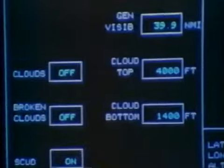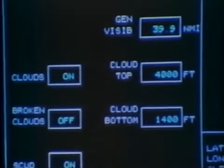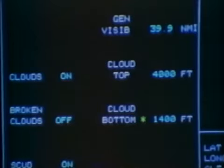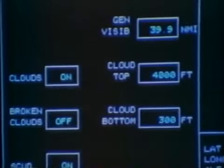The trainee bolters, meaning that he has missed all four wires and must try again. Although the trainee has bolted, the instructors are determined to make his second approach even more difficult. The trainee will no longer have the benefit of a clear, sunny day. A cloud ceiling of 300 feet is chosen, and visibility disappears.